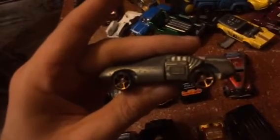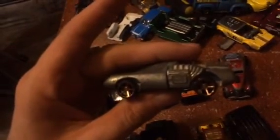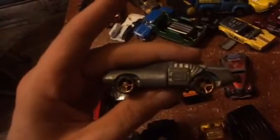And next up, we got Matt Carroll's Noodle Head, which I won in the chase race. It was down to this and my Porsche, and this thing is ultra fast also.